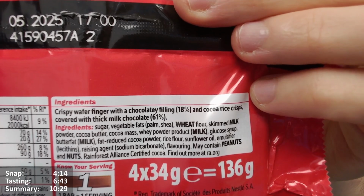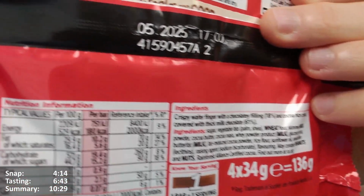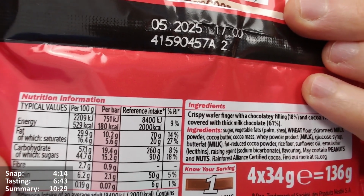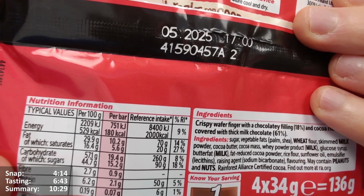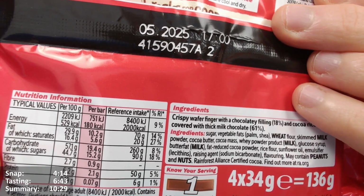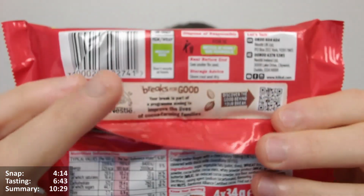Rainforest Alliance certified cocoa, find out more at ra.org. 4 times 34 grams, which equals 136. And here's the nutrition information. Per 100 grams, we've got 529 calories, so just above the middle of the 500 to 550 that chocolate bars tend to have from my experience reviewing them on this channel. 29.9 grams of fat, 16.4 of which are saturates, and then per bar, 180 calories, 10.2 grams of fat, 5.6 of which are saturates. Alright, 1 bar is 1 serving. There we go. Brilliant.